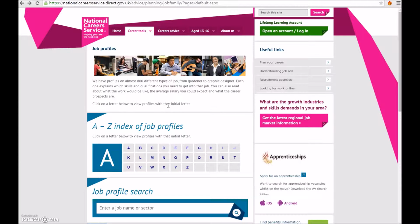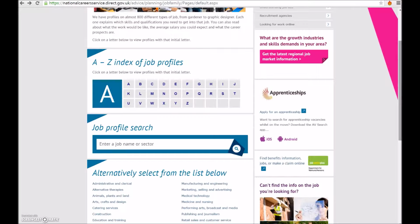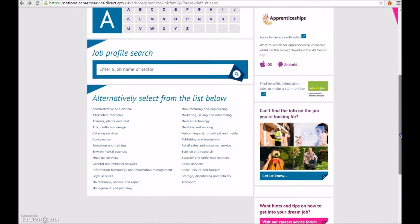Okay, so the next website we're going to look at is the National Careers Service website, and on it they have a section called Job Profiles, which has got lots of useful information about thousands of different jobs. For starters, if you're not really sure about what kind of specific job you might like to do when you're older, you can look at different sectors.